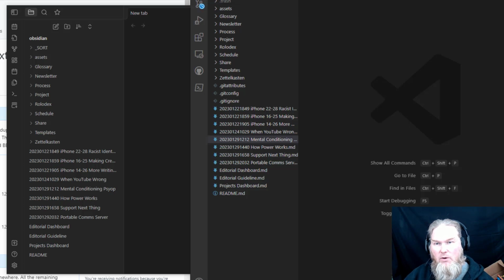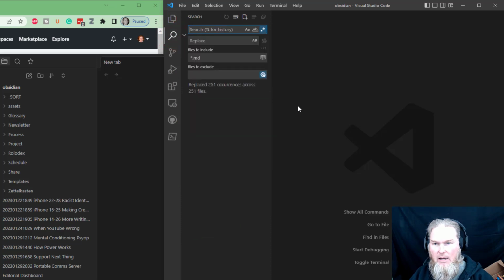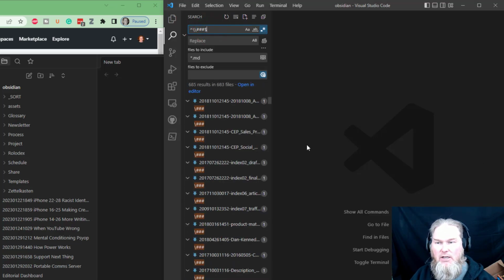What I've clicked on over here is Visual Studio. Visual Studio is a software development environment, and it helps make the editing better. So I have 22,000 files here, and I want to make a correction in the code, which is my writing. I'm not going to explain the details of regular expressions, but I can use regular expressions to search files. There are 685 instances of this particular tag.